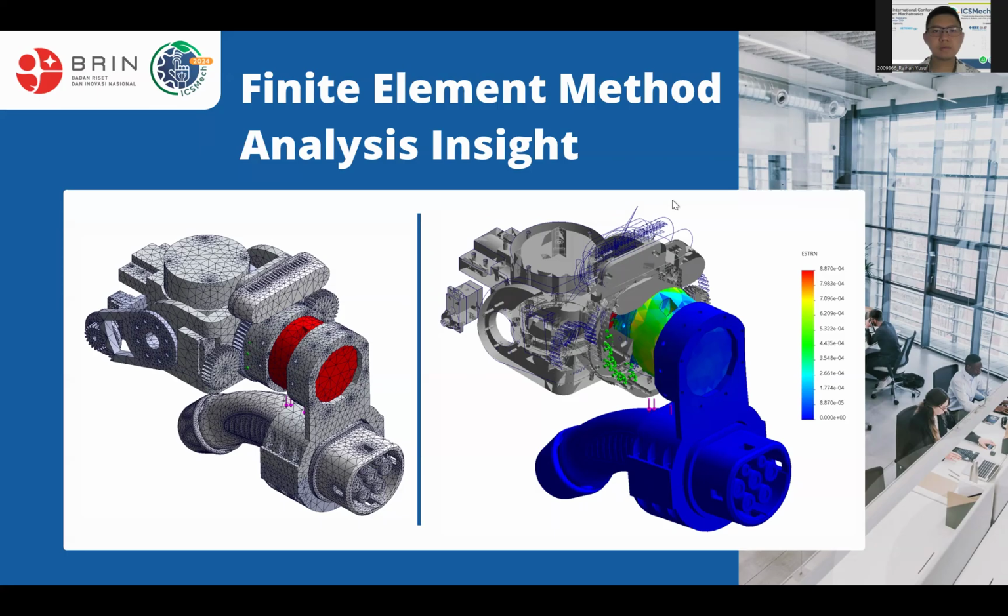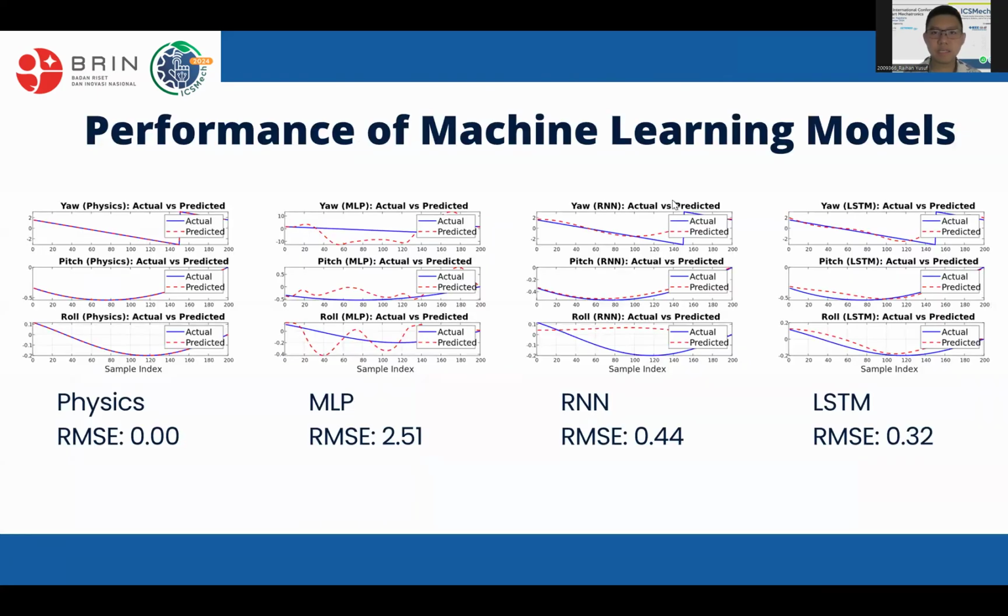The models were evaluated based on root mean square error. The physics-based method and the hybrid model achieve perfect accuracy. You can see here the physics results. The line fitted perfectly to the actual line. And here's the MLP. It does not fit perfectly. Instead, it's squiggly, achieving RMSE of just 2.51.